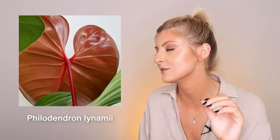So I'm talking about the Philodendron lynamii and it is gorgeous, right? Honestly, it is gorgeous. If you want something that comes in with really pink, pretty leaves and then glosses down to a green, so it's not super exciting, but it's exciting enough, this is probably the plant for you. But I have to warn you, the issues with bacterial rust that I've had on these plants, specifically, it's off the chain. It is off the chain. And I do not know why.